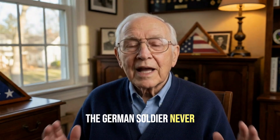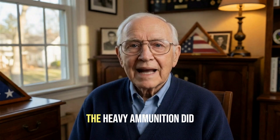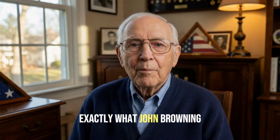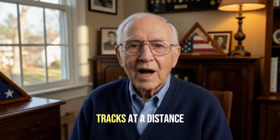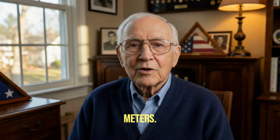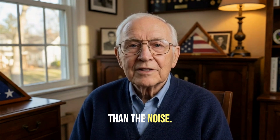The German soldier never even managed to extend his arms for the bayonet thrust. The heavy ammunition did exactly what John Browning designed it to do. It stopped a moving threat dead in its tracks at a distance of less than 2 meters. The silence that followed the gunfire felt heavier than the noise.